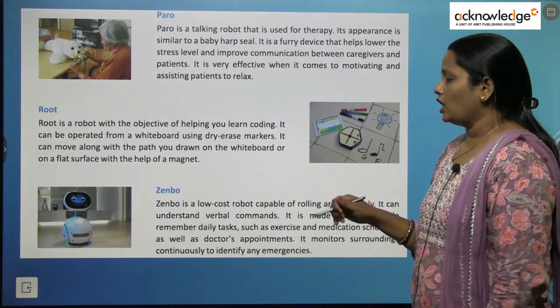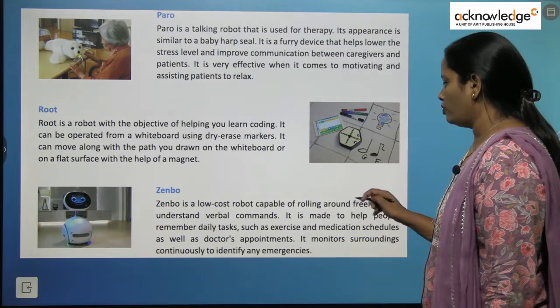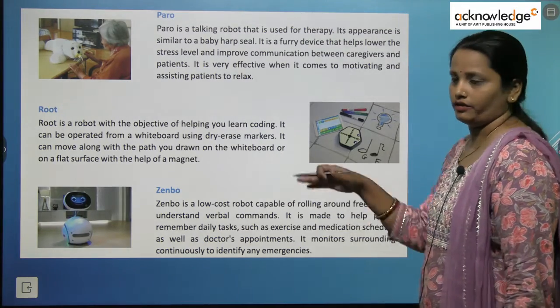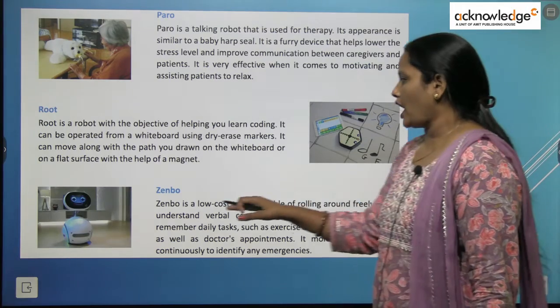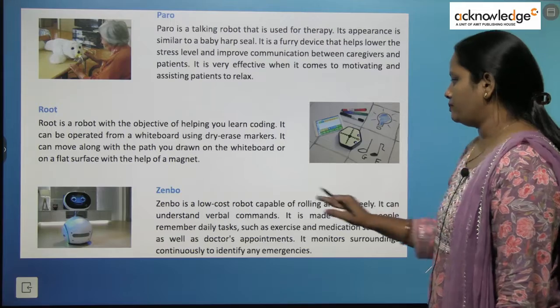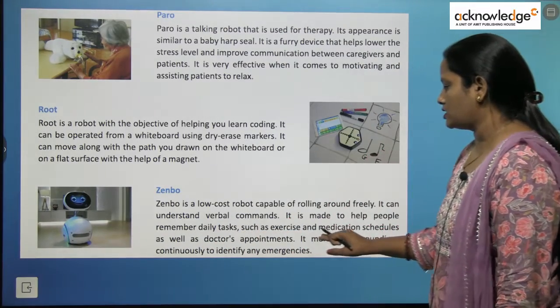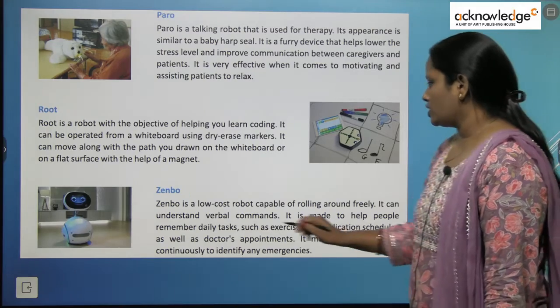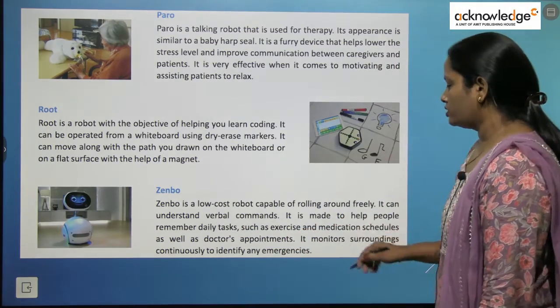Zenbo is a low-cost robot capable of rolling around freely. So, this robot can roll around freely, move here and there everywhere. It can understand verbal commands. It is made to help people remember daily tasks such as exercise and medication schedules as well as doctor's appointments.